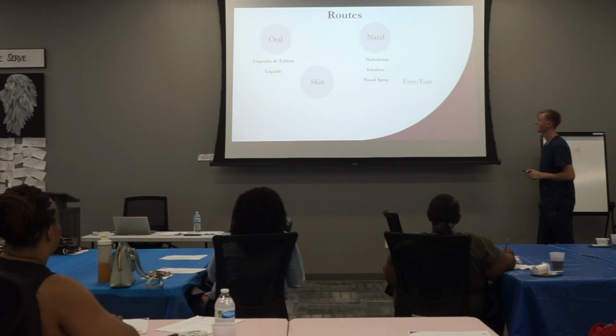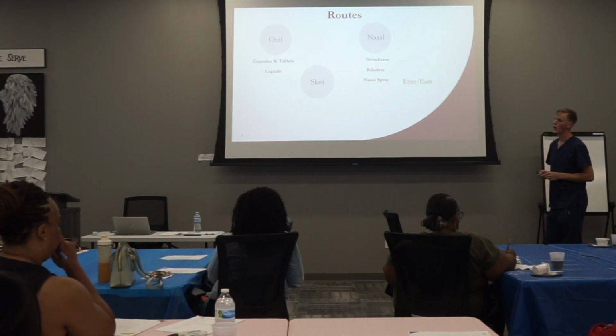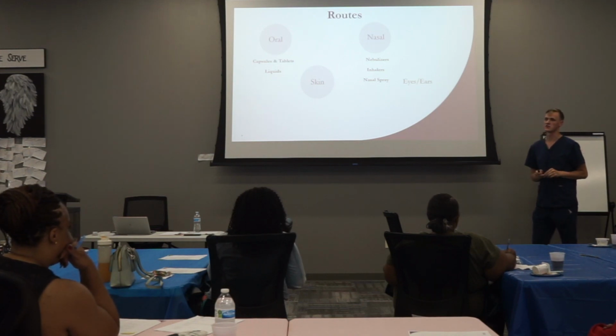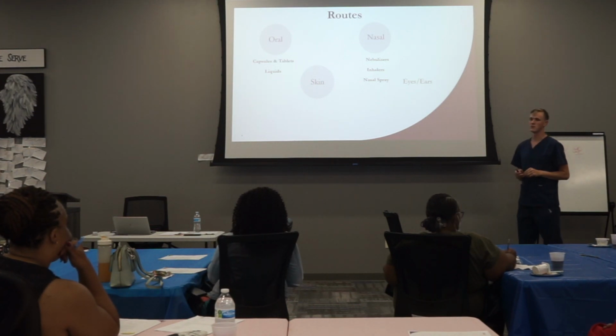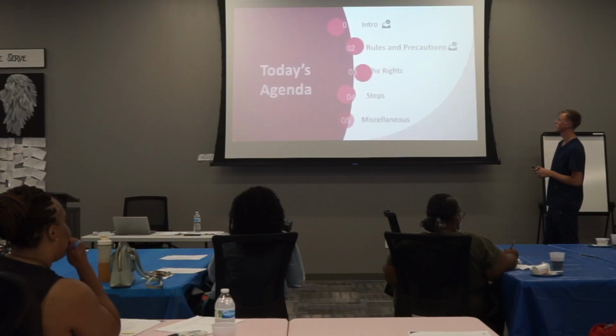skin. This is a question for you guys, how is medicine given through the skin? Topical medicine. Yep. Creams or patches many times. The patches that are given, that's through skin. So you've got the patches, the skin spray, ointments and creams, and then the eyes and ears. You deal with drops for the eyes and ears.